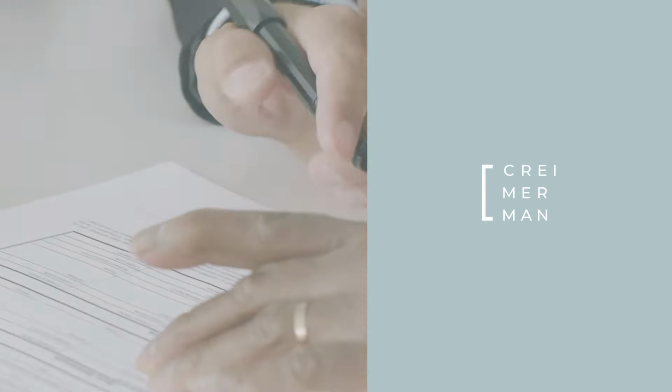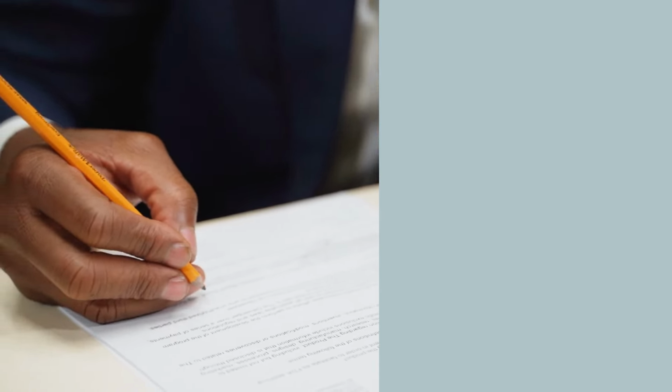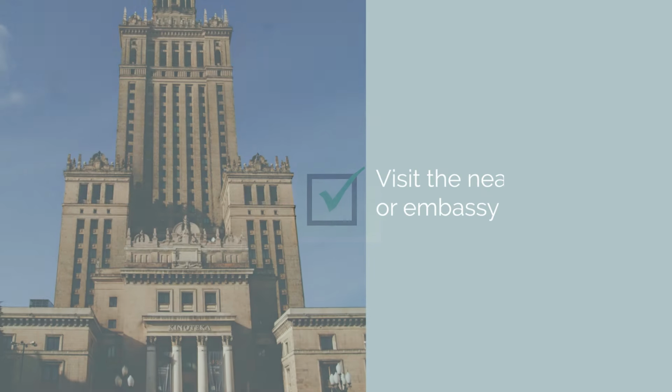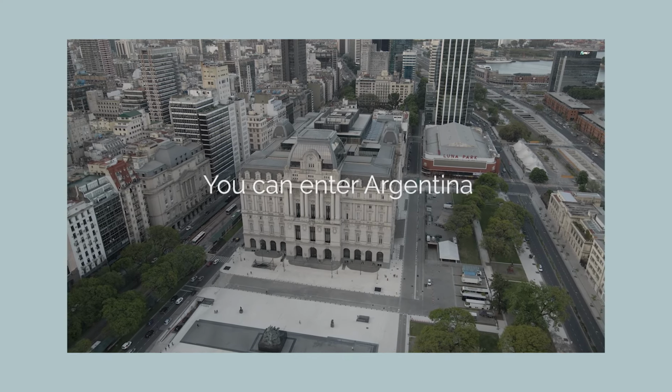First, you will have to authorize Creimerman to be your legal representative in Argentina. Creimerman will initiate the visa application process in Argentina. Then we will send you the necessary documentation for you to fill in. Then you will take those documents so you can apply for the visa through the immigration department in your home country. Once approved, you have to visit the nearest consulate or embassy to your home address so you can have your passport stamped. With the stamped passport, you can enter Argentina.